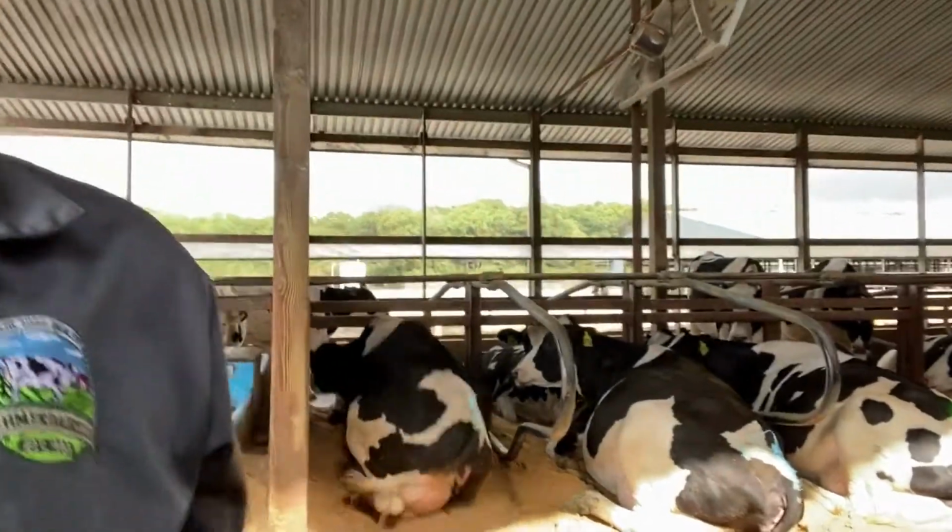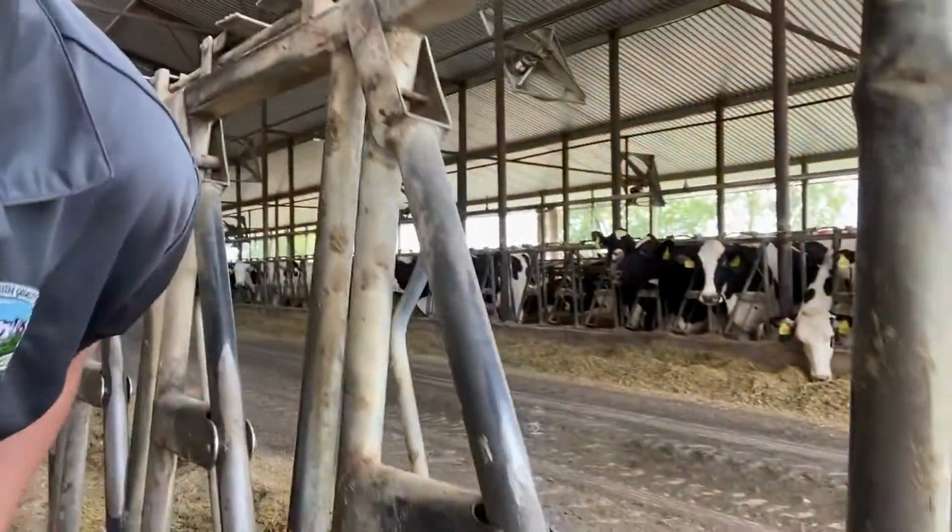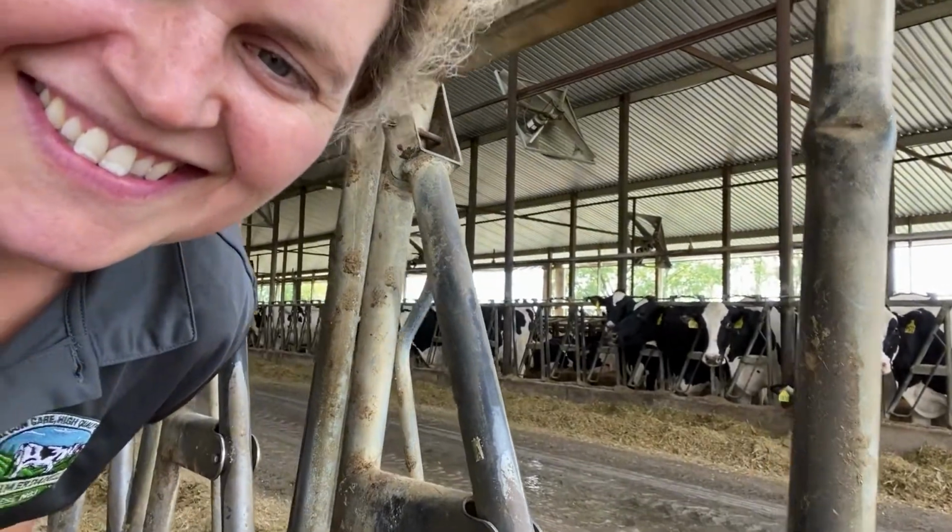Now I'm in the freestall barn where the cows sleep and eat and drink and just be a cow. So they're only in the milking parlor for about 4 to 5 hours a day, but most of their time they're laying on fresh sand beds, or they're eating some of their delicious feed, as you can see here. And they're just kind of busy being a cow and enjoying just hanging out and socializing.